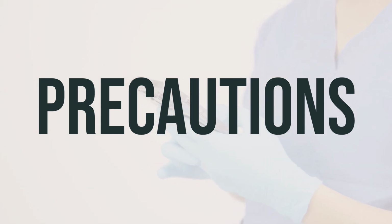If you're considering using the chewable tablets, be aware that they may contain sugar or aspartame. If you have diabetes, phenylketonuria, or any other condition that requires you to limit or avoid these substances in your diet, be sure to talk to your doctor or pharmacist about using this product safely.